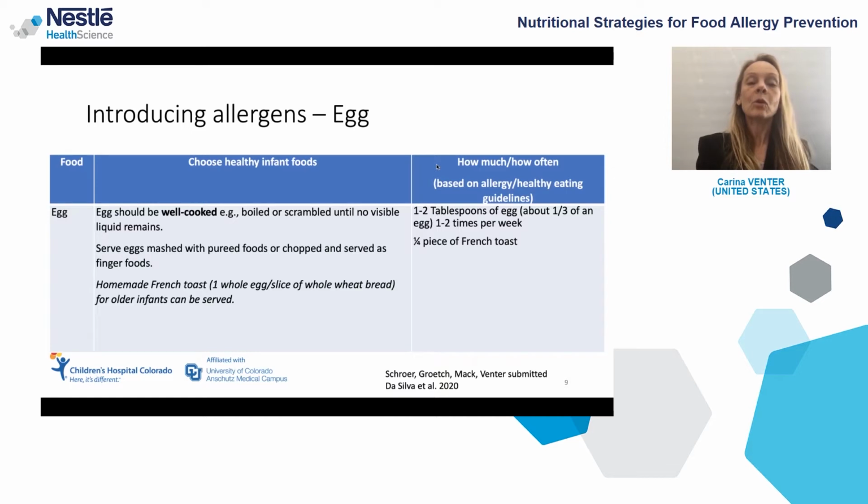It's a little bit more complicated to practically implement egg intake for prevention of egg allergy. The egg should be well cooked according to the EAT study and the PETITE study. Well-cooked egg is highly debated, but it does include boiled egg. It could be scrambled egg if it's really been heat treated for quite some time. Some people also suggest that French toast could be considered well-cooked egg, but it's important to make sure that the egg is cooked right through the bread.